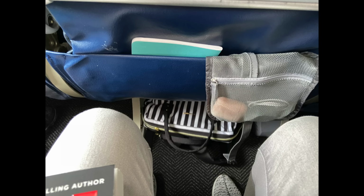If you only pack a small amount of cords for your travel technology gear, this one rolls up, and here's what I've done in the past. I will tuck it down into the airplane seat back pocket and it flaps over, and that way I can have easy access to my AirPods or a charging cord if I need it.